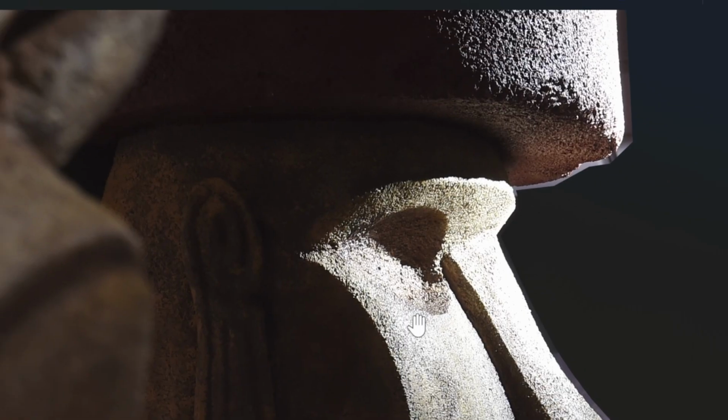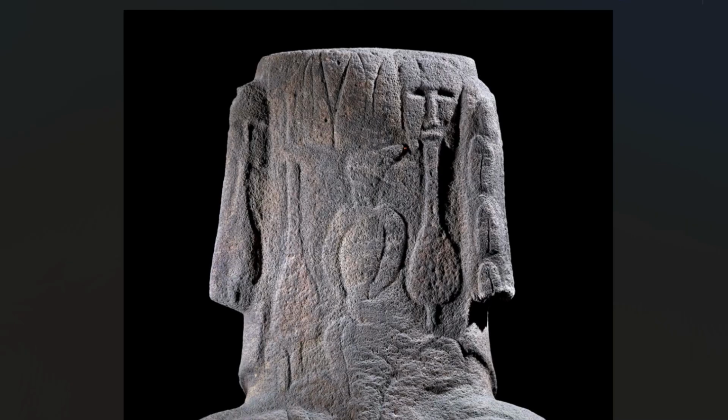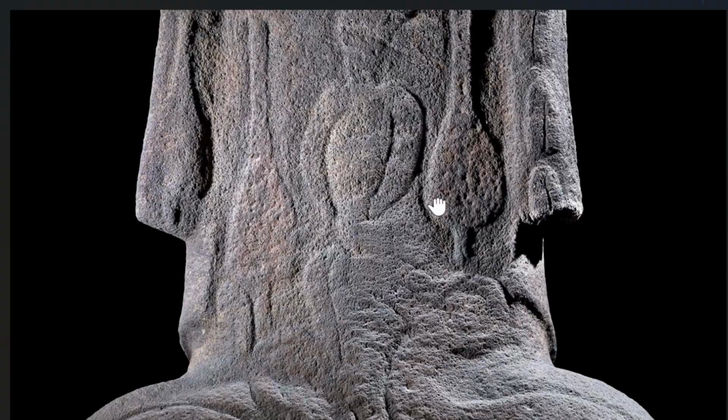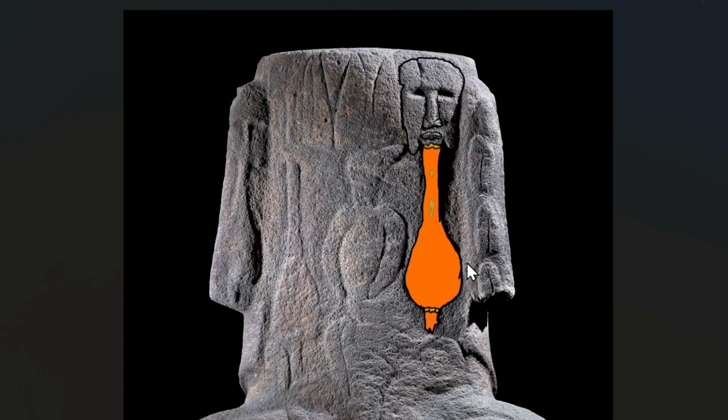Where is the missing eye? It's clearly supposed to be there. Now, this is a photo provided by the British Museum on the backside of one of the moai. This is an excellent example of what potentially all of the previous moai statues that we've looked at have had on the backs of their bodies.